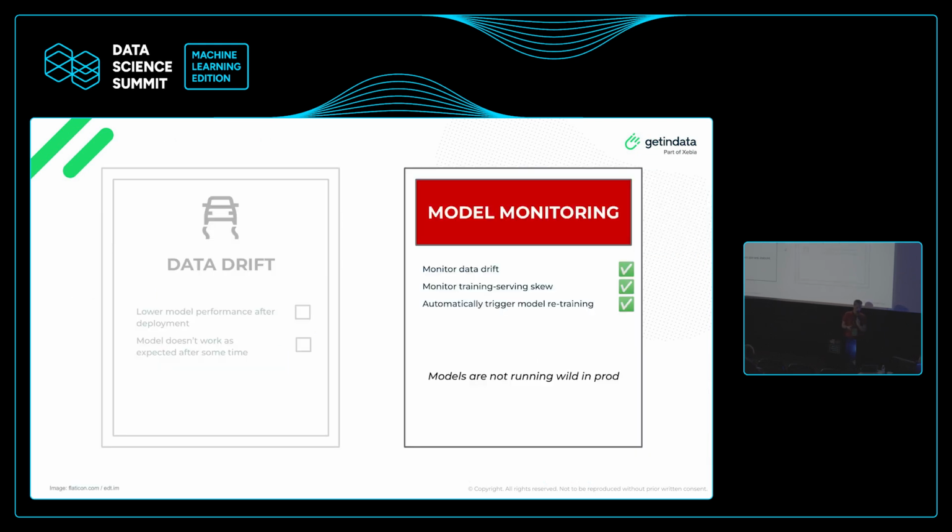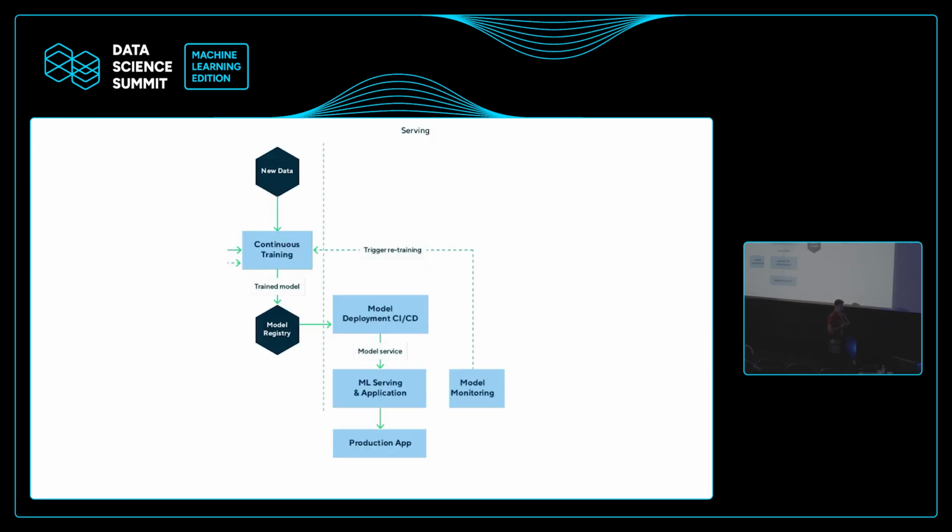So with model monitoring, we will be able to detect both data drift over time and also prevent training serving skew, and potentially we can trigger automated retraining, so our models will not be running wild in production. And that is the last part of our MLOps platform. So from the model registry, we deploy the models, and we have the model monitoring that can potentially trigger retraining, and it's consumable by production applications.